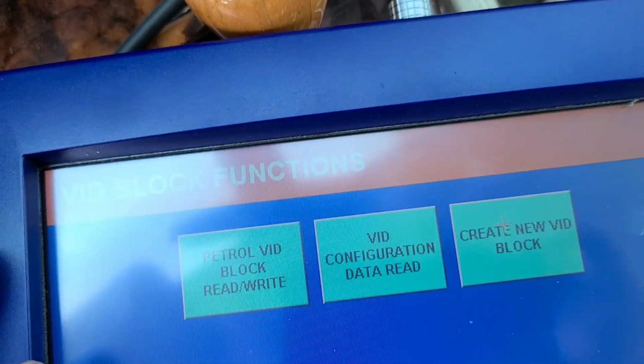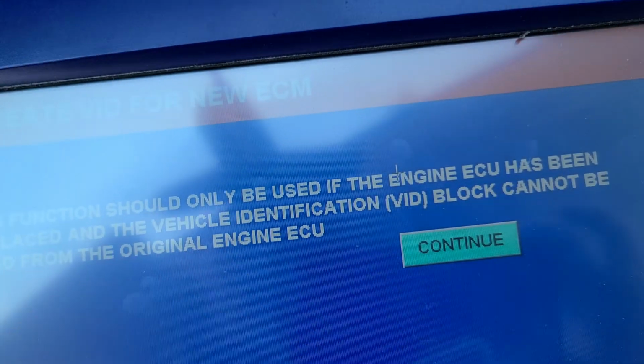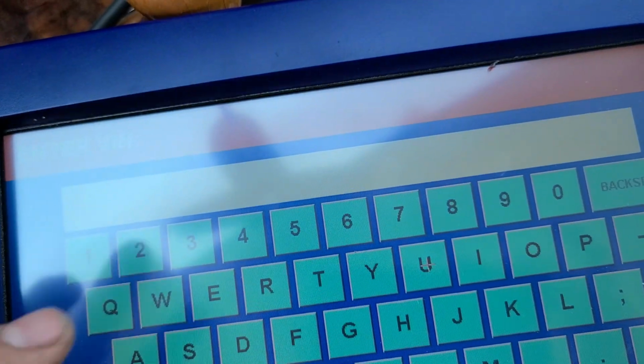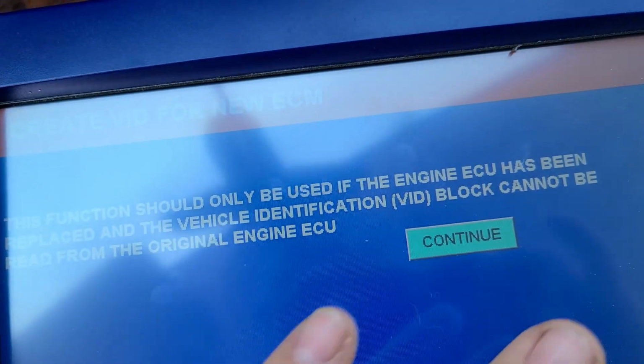And then the VID block function, and we go to create new VID block from nothing. We're basically saying this function should only be used if the engine control module has been replaced and the vehicle VID block cannot be read from the original ECU. That's where we're at. So basically you type in the VIN, and then there's some options you go in and reset them. I'm not going to do it. I already did it. I just redid the VID blocks.